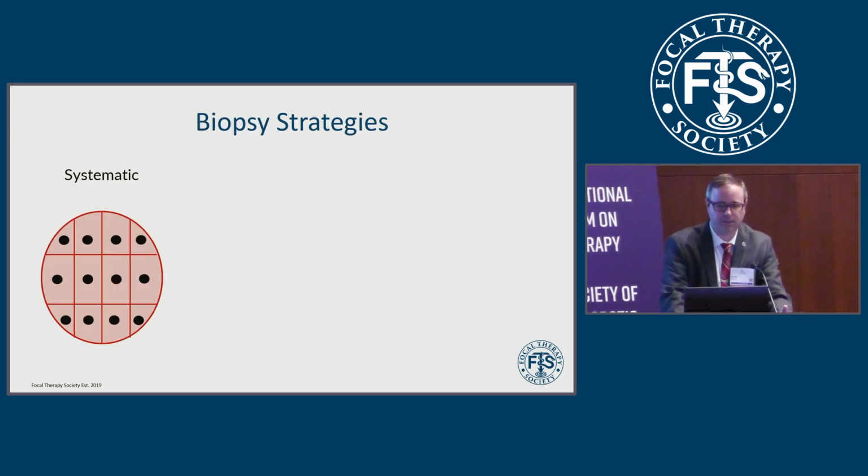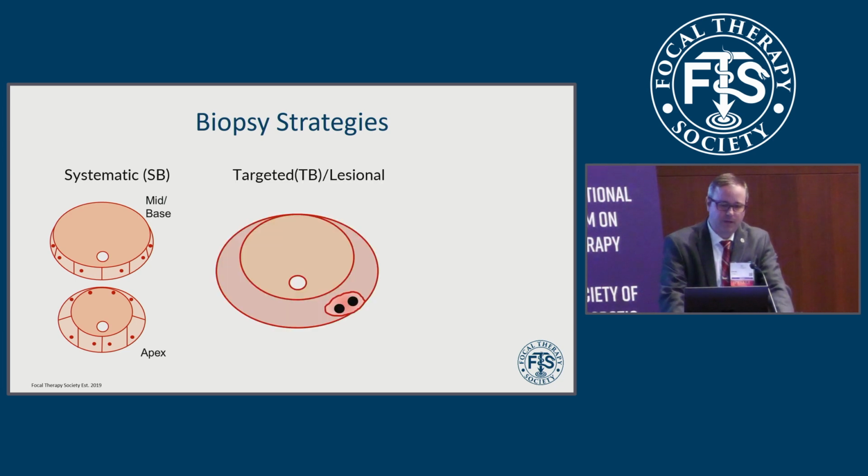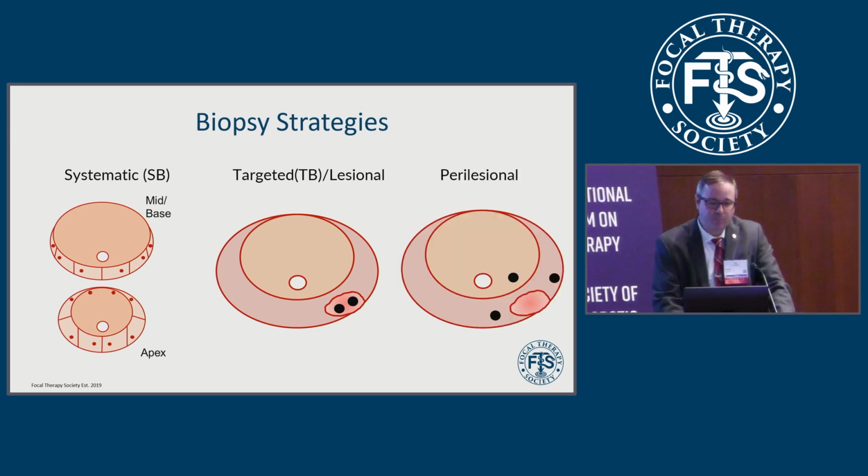Of course, the classic has been the systematic biopsy, 12-core transrectal or 10-core transrectal, or systematic transperineal templates that are becoming popular now. And then there's targeted biopsy, which has become a standard for many of us, 2 to 4 cores generally directed at a lesion, either through MR fusion, cognitive targeting, or even in-bore MRI. More recently, the idea of perilesional targeting has become an area of interest.